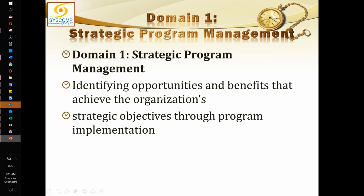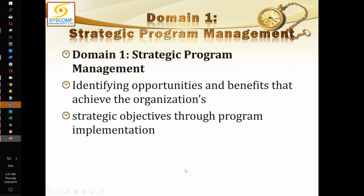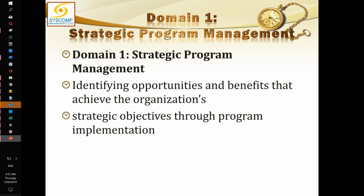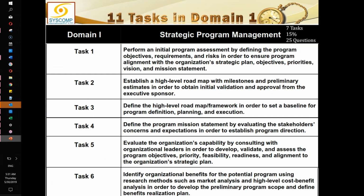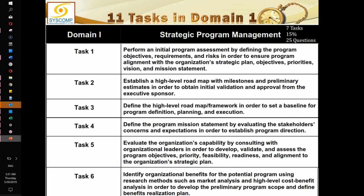So, talking about domain one, that is strategic program management. As we said, this is identifying the opportunities and benefits to achieve the organization's strategic objectives through program implementation. So how many tasks did we have for that? We had 11 tasks. Here we start with 6 tasks on this screen, and on the subsequent screen another 5 tasks, so a total of 11 tasks. Let us read it through and see what it is. And meanwhile, please keep making notes.